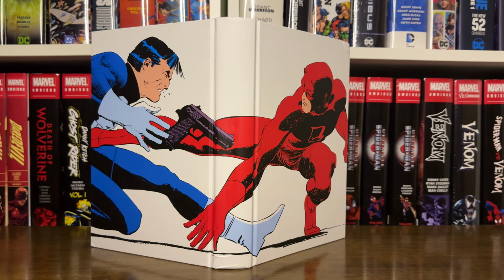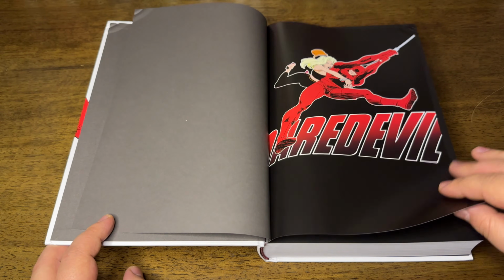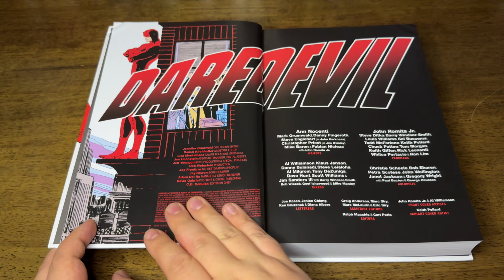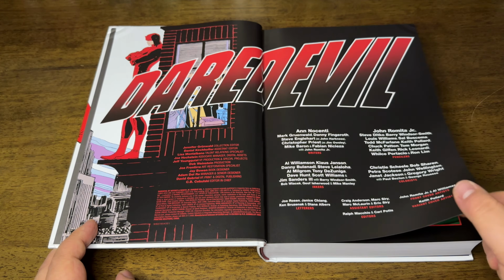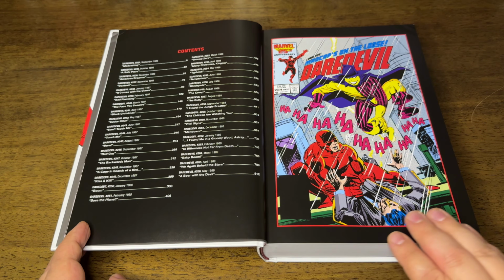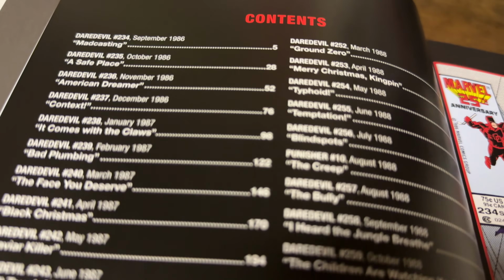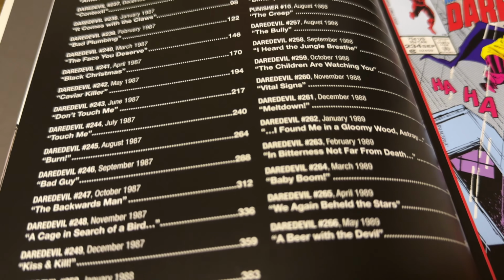So freaking cool. Inside, the book starts with a page showing Matt and Karen soaring through the air with carefree smiles. Then comes the credit page, listing all the talented creators who contributed to the collected material. And finally, before diving into the stories themselves, we get a table of contents, something I'm always happy to see, especially since this includes page numbers for each chapter.